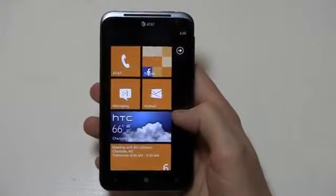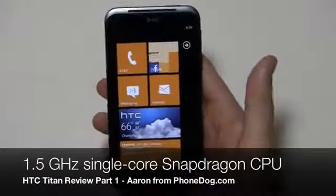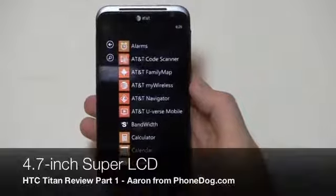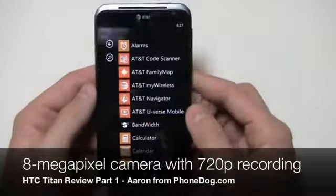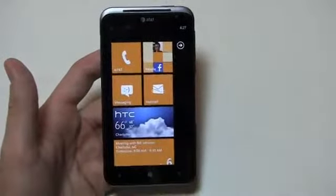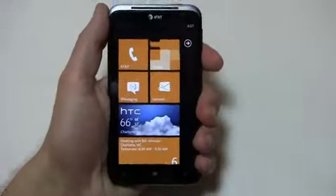So just to give you a rundown of the specs here, we've got a 1.5 gigahertz single-core processor, and you know this is Windows Phone, so it doesn't really need a dual-core processor, but still, single-core here at 1.5 gigahertz. Then you have a 4.7-inch display, an 8-megapixel camera that shoots video at 720p. You've got a front-facing camera as well, and then you have Windows Phone 7.5, also known by its code name, Mango.